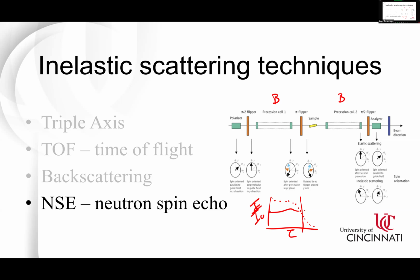So you're polarizing, you're letting it scatter, and then you're repolarizing on the back end. And if it spends the same amount of time in both fields, you see the echo. And if it doesn't, you don't, and it's a drop in intensity. So essentially you'd see some drop in intensity, you'd find T1/2. And just like a DLS experiment, that's the measurement you get.